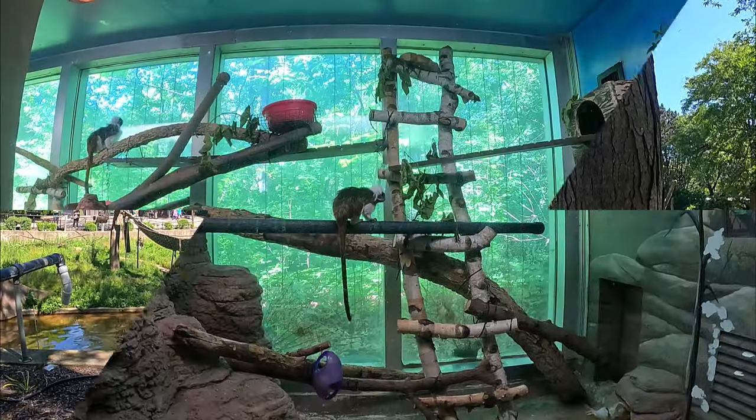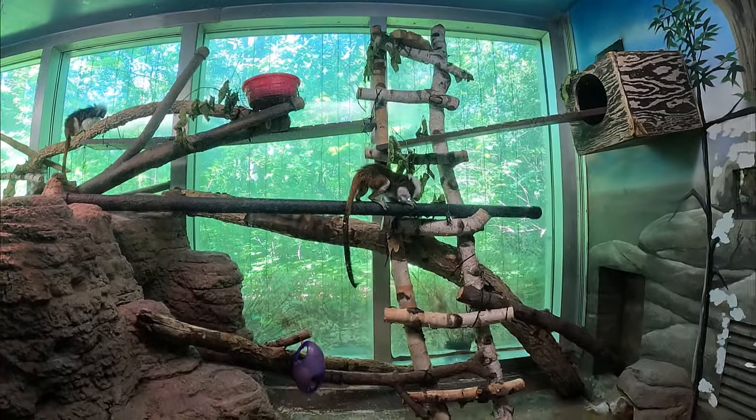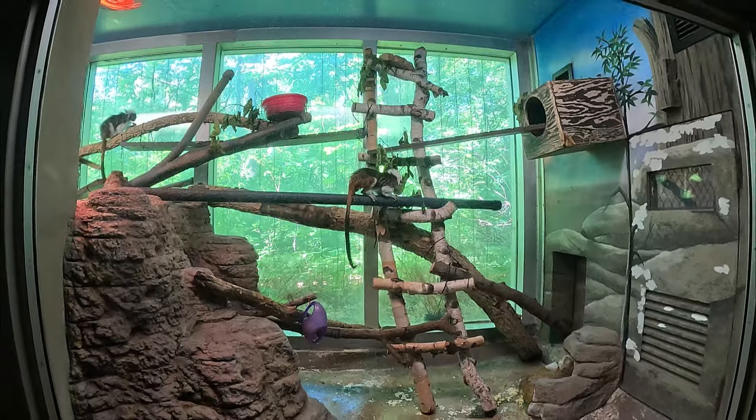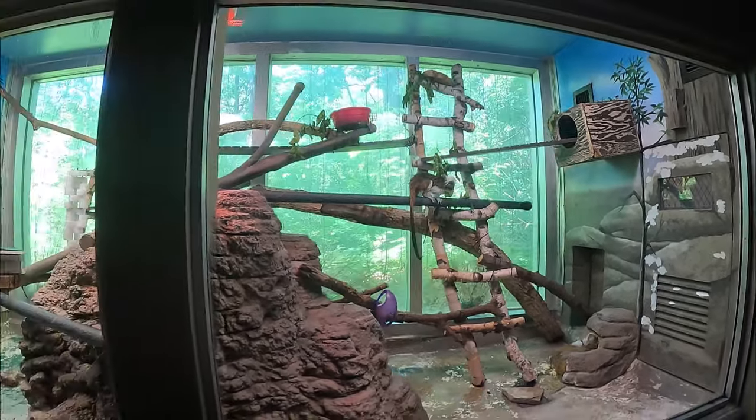All right, so we're going to go ahead and move over into the small mammals building, which is one of my favorites. They've got the lemurs, so you can move it. They've got these little guys. They've got a sloth in there.